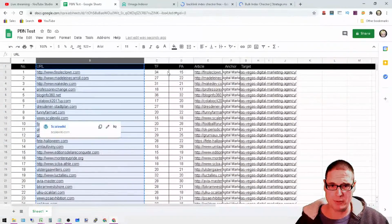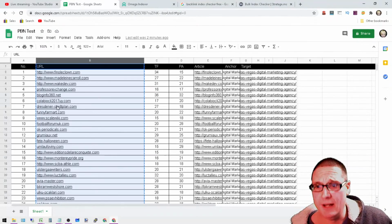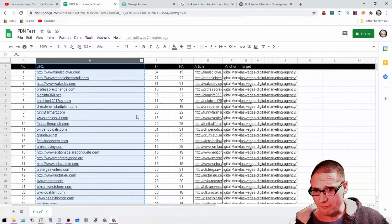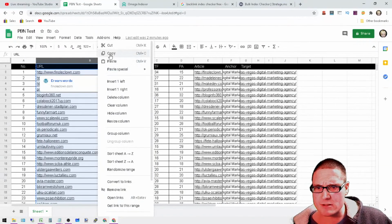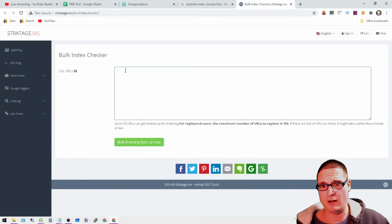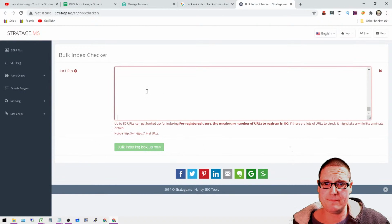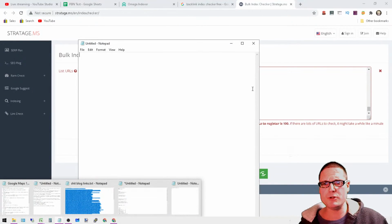Like I mentioned, we went ahead and built some of these links for an upcoming property for fun. They were free. They were donated to me for the network. So we're going to go ahead and take a look at these. There's 50 of them. So let me copy this. We'll bring it over here to the indexer and let's check the percentage of indexed links. Up to 50. So that's what we have. So let me take a look here. And what we're doing here is we want to check and see how many of them are indexed.